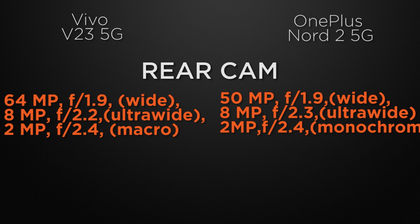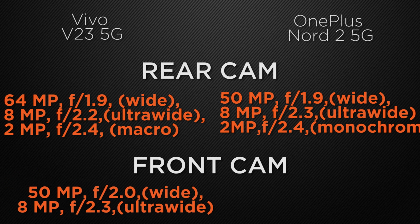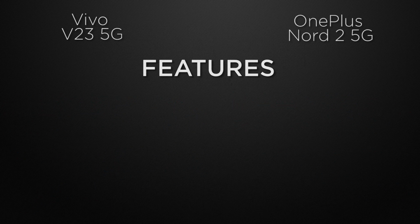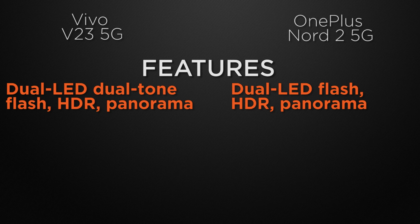high resolution of photos. Let's talk about the selfie camera of the devices. V23 have dual camera setup at the front, 50 megapixel of wide camera and another one is 8 megapixel of ultra wide camera, whereas Nord 2 have 32 megapixel of wide camera. So the winner here is V23 because it have dual camera setup at the front which can take high resolution of selfies. Let's talk about the camera features of the devices. V23 have dual tone, dual LED flash, HDR and panorama, whereas Nord 2 have dual LED flash, HDR and panorama. So the winner here is V23.